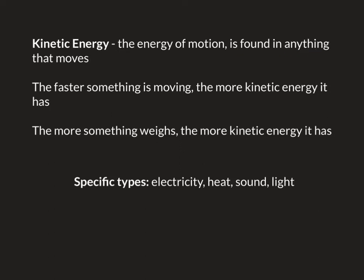A couple things about kinetic energy. Because it is a type of energy, just like everything else we've seen, we measure it in joules. The faster something is moving, the more kinetic energy it has. Anything that's moving faster than something else has more kinetic energy. Also, the mass of the object that's moving plays a factor in the amount of kinetic energy it has. If something weighs more, has more mass, it is going to also have more kinetic energy because it took more energy to get that thing to start moving. So if I have two objects traveling at the same speed and one of them is heavier than the other, then the heavier one will have more kinetic energy because it would have taken more work to get that object to that speed.